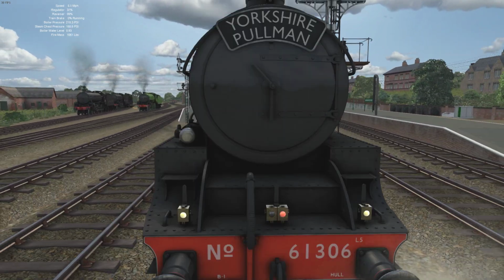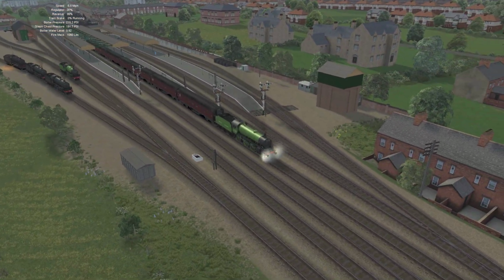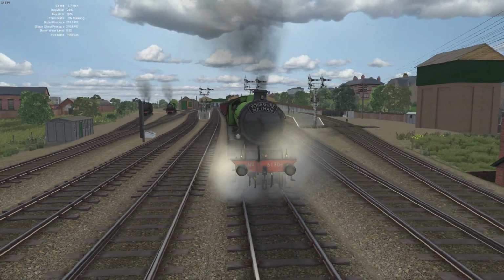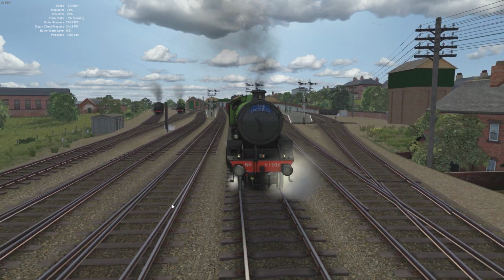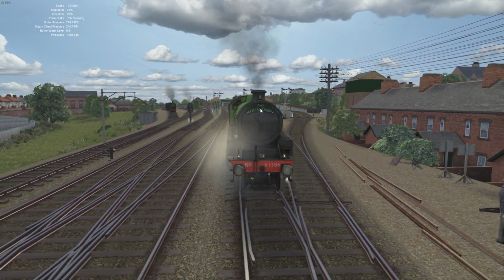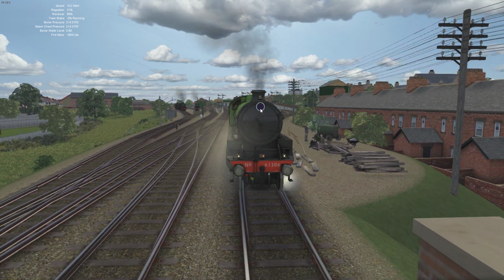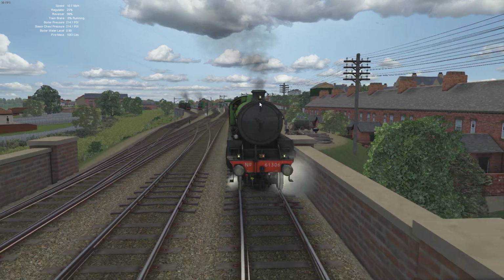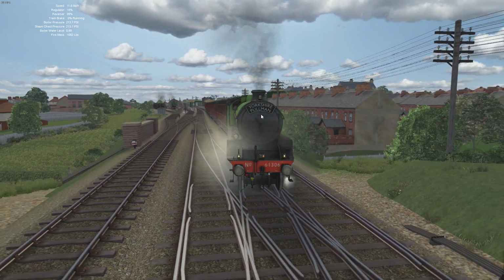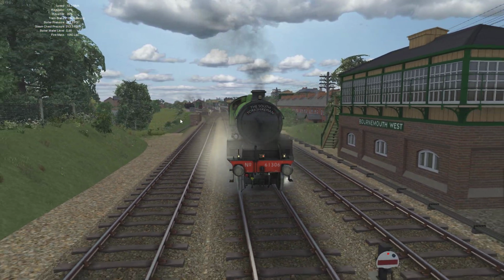Lights aren't horrible. I mean, they're just kind of little yellowish dots. They don't really look like they emit much light-wise. It's kind of an odd issue. I'm not gonna lie, it's not an issue I've ever really come across. Control 1, change your head codes as well. You get through all the headlight codes. Different headboards or headboard codes.